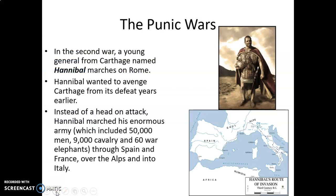All right. So in the second Punic War, a young general from Carthage named Hannibal marches on Rome. Hannibal wanted to avenge Carthage from its first defeat years earlier. Instead of a head-on attack, Hannibal marches his enormous army, about 50,000 troops, 9,000 cavalry, and 60 war elephants through Spain, France, and then over the Alps mountains into Italy. They basically transport all of this over to Europe, and as you see the route here over the Alps, and then they go to attack Rome.